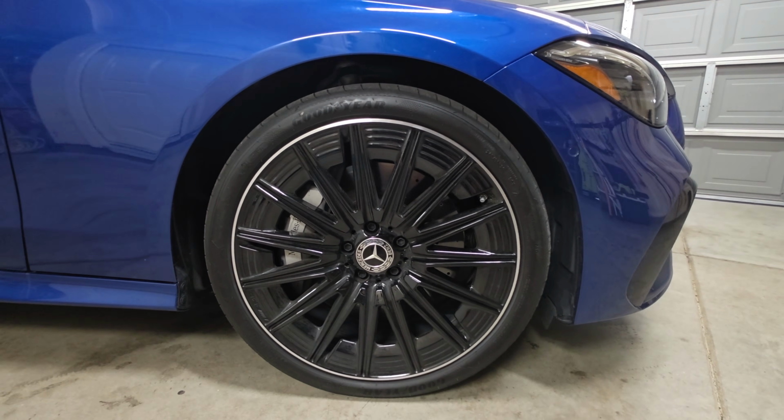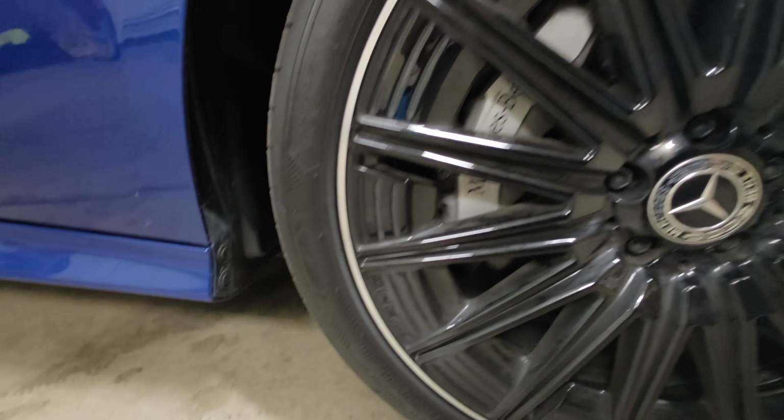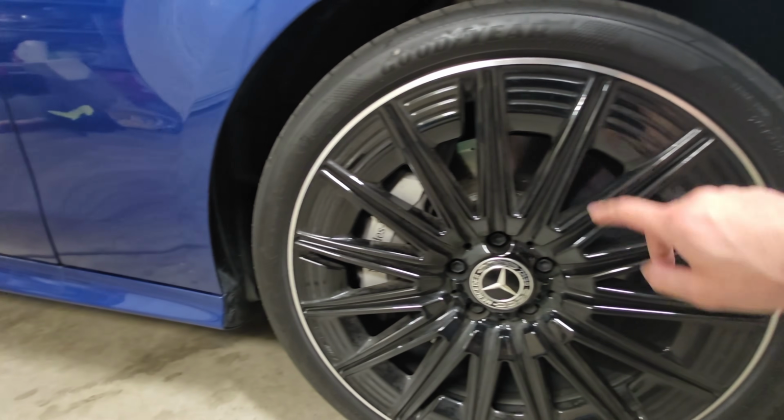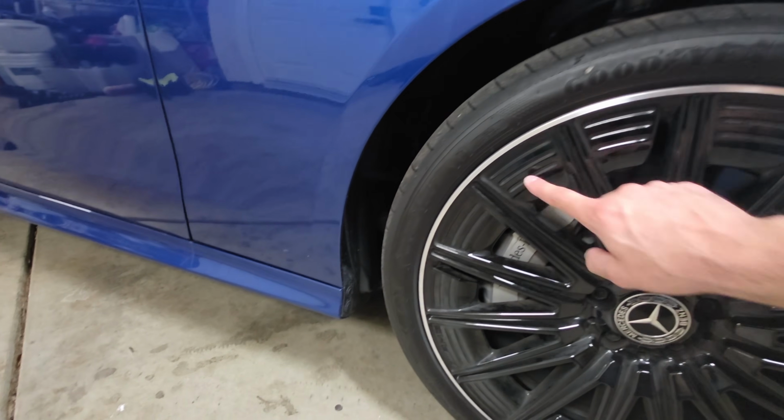the front, and there's two size choices available for this Mercedes. There's 19s, and I believe the ones we have here are 20s. So these are the Mercedes 20-inch wheels. And they do look kind of chunky, but I'm assuming this is all designed for aerodynamic efficiency.